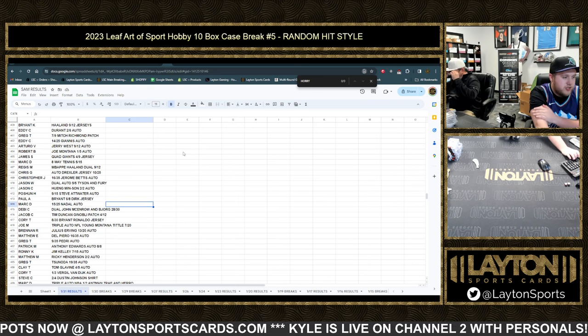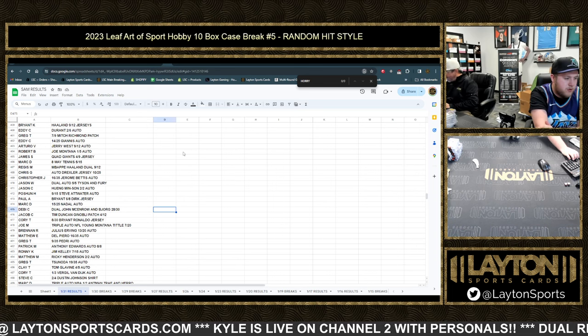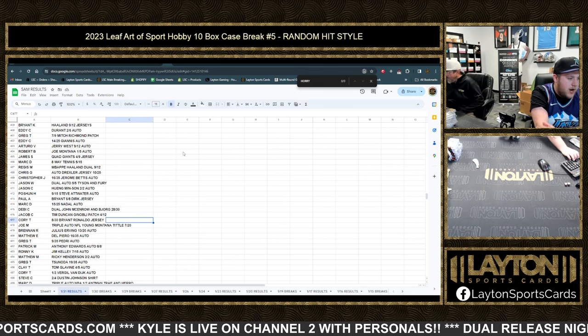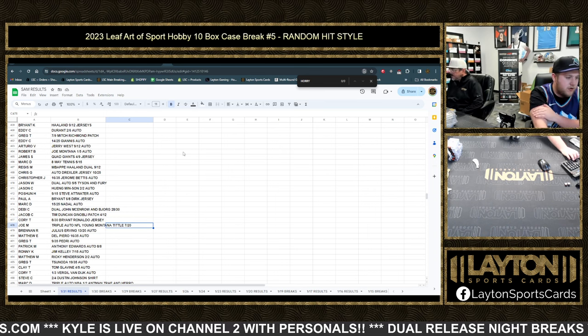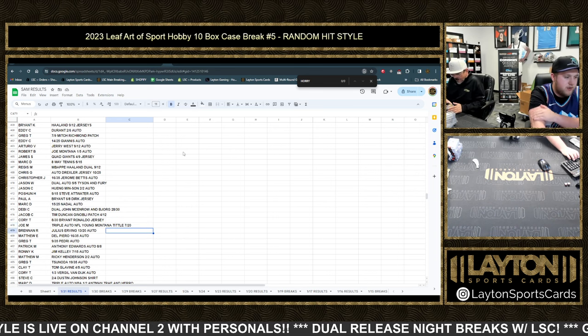Or a Kobe and Dirk jersey. Mark D with the Nadal auto. Debbie C with the dual John McEnroe and Bjorn Borg. Jacob C, Tim Duncan and Ginobili patch 4/12. Corey T with the Kobe and Ronaldo jersey. Joe M with the triple auto of Joe Montana, Steve Young, Y.A. Tittle. Brendan R with Julius Erving.